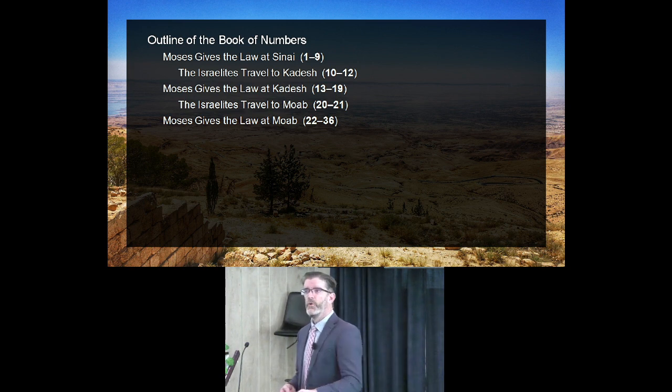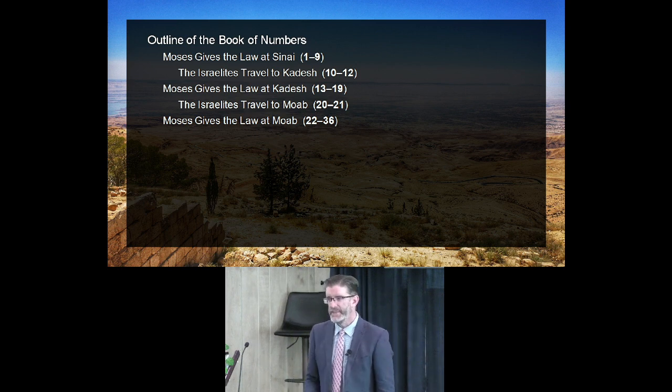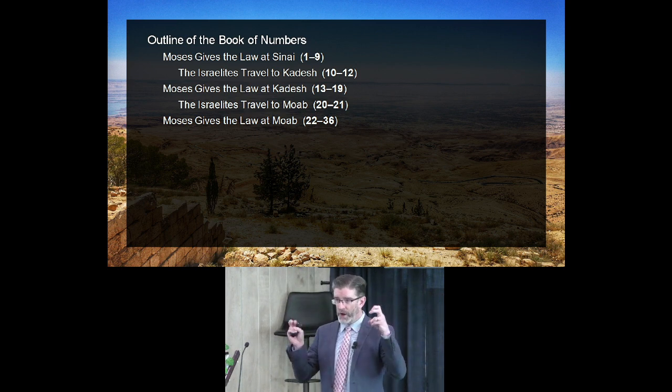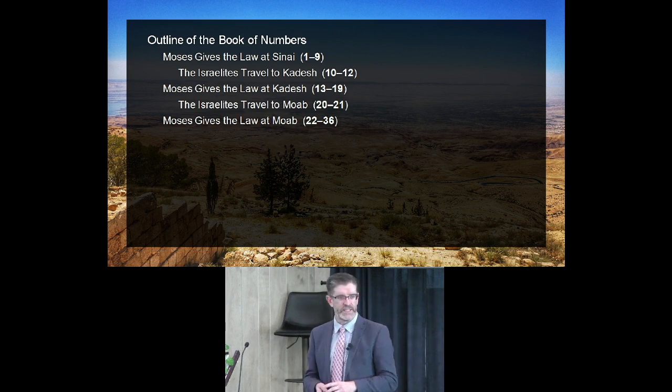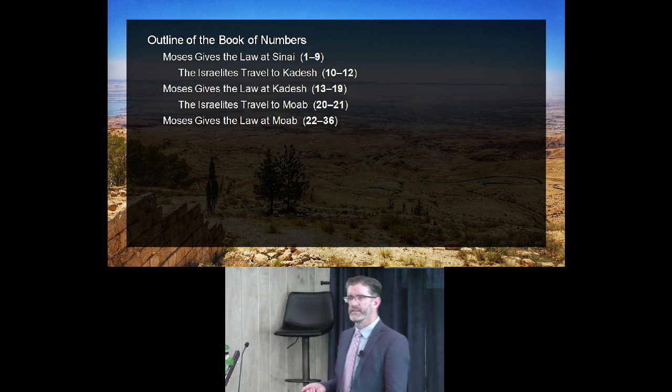And then we have in chapters 20 and 21, and it's not totally that neat and tidy, but basically around chapters 20 and 21, they travel to Moab. Well, what does that mean? That is the wandering for 40 years where the first generation dies. And it's not really clear exactly where it starts and exactly where it ends, but somewhere along the way, there's more rebellions and there's more traveling and that generation dies off. And then it tells us that's what happened. And then finally, they're at Moab.